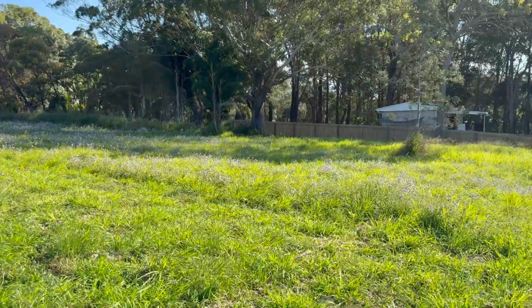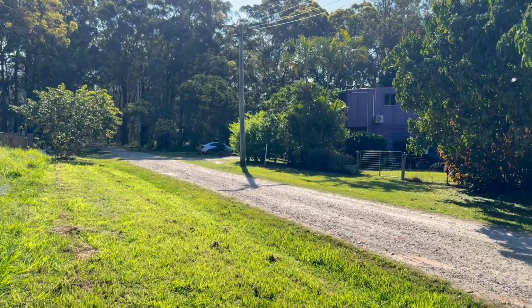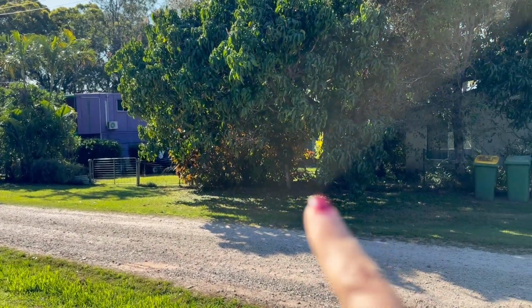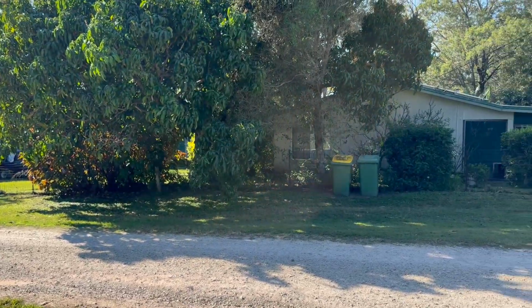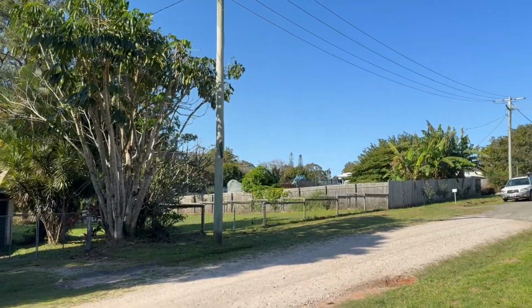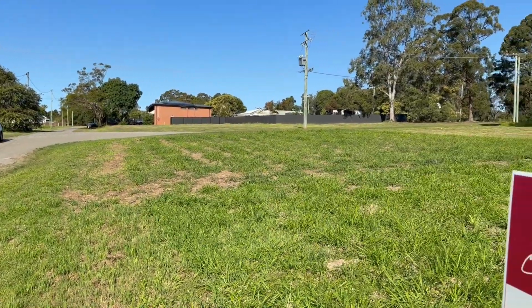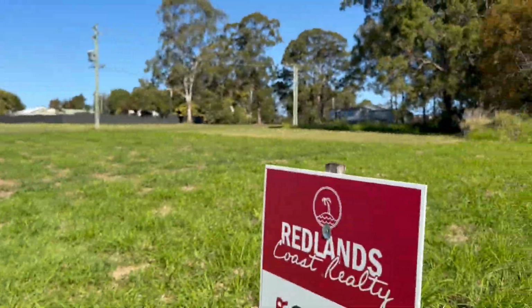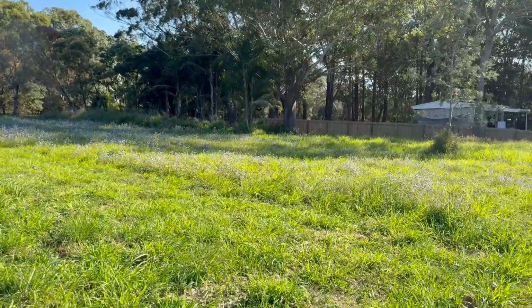There is access to power and water. There is a hydrant just across the road over there, and there is a power pole right there. The boat ramp is not far from here. There's one other block there, not for sale, 18 Woomera, and then another one here.